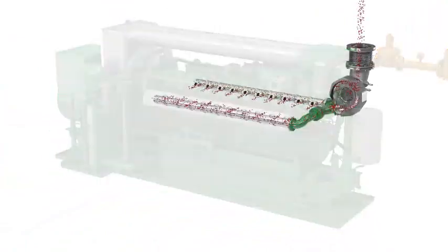After combustion, the very hot exhaust gas is used to drive the turbocharger before leaving the genset.